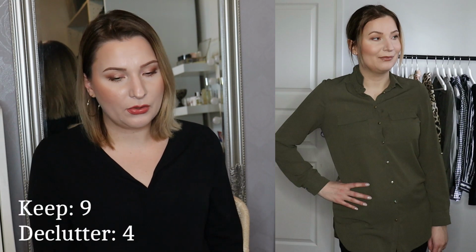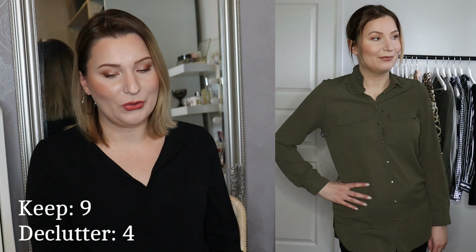Here we do have another thrifted blouse. It is in this khaki green color. I think this one is from Briar. This one has these gold buttons, which I do really like. I think khaki or olive green is kind of a tricky color for me. It's one of those that can easily give a little bit too casual and almost military vibe. However, I think the gold buttons elevate this blouse, and also it has this nice flowing material, so it's not too thick. So I actually do really like this one, so I'm going to keep this.